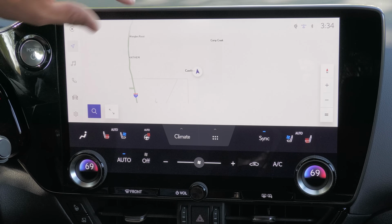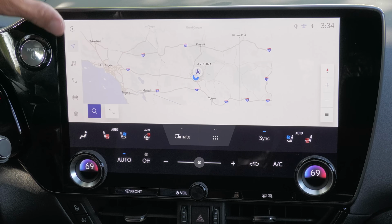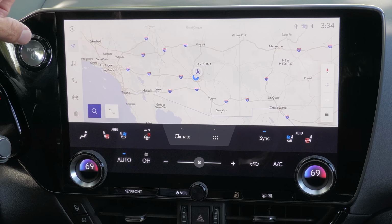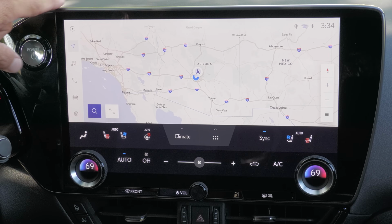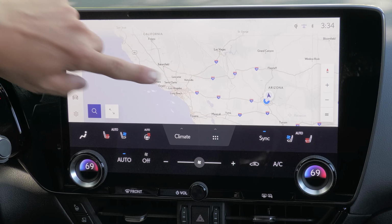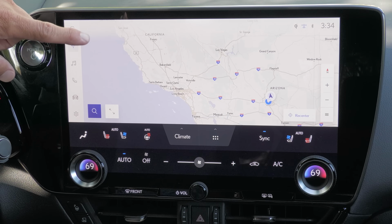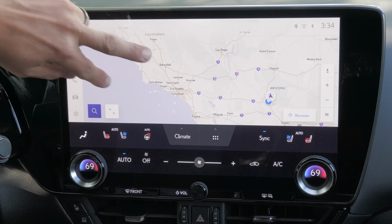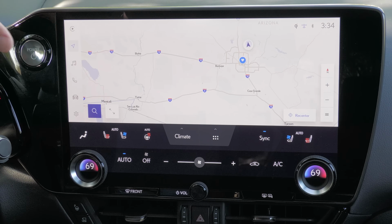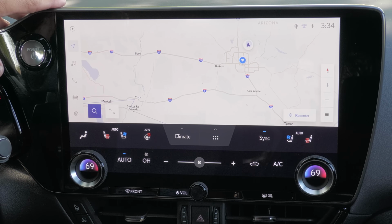You should also know that this is going to require a subscription service. So 3 years are included free with the big screen in this vehicle. It's available but not standard with the 9.8-inch screen. That's going to require a $16 a month subscription fee. And we see something very similar in the less expensive vehicles in the Toyota lineup. Apparently they're going to come with an approximately 1-year subscription or possibly no subscription depending on the vehicle, but it can be added at any time in any one of those vehicles.